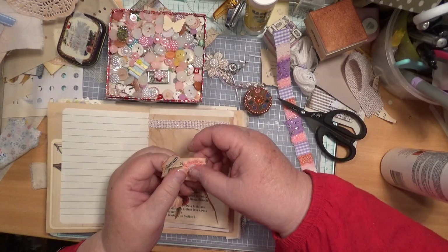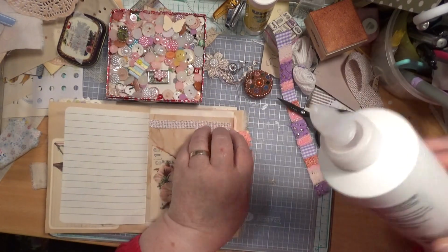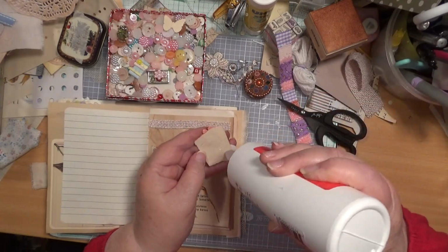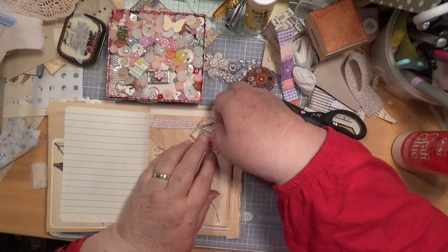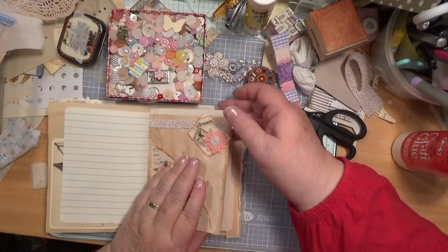I don't put them straight, you see. We notice that we don't have them straight. I do like that little cluster of goodies, so I'm going to put that on here. I have to make a nice fancy tag to go in behind here too after, I suppose, or a booklet of some sort. There we go.